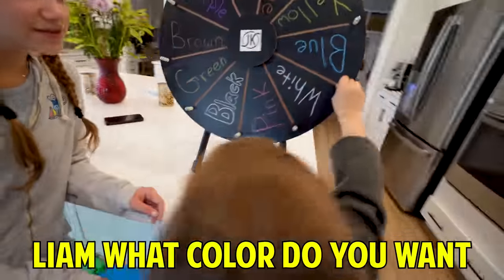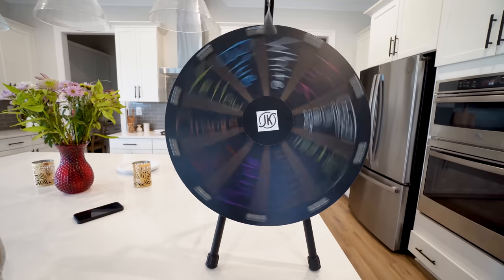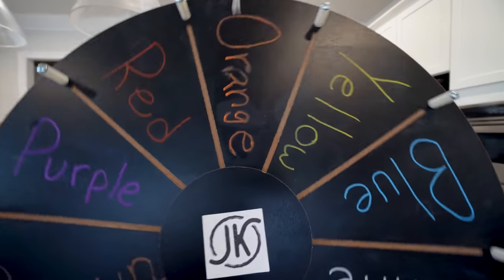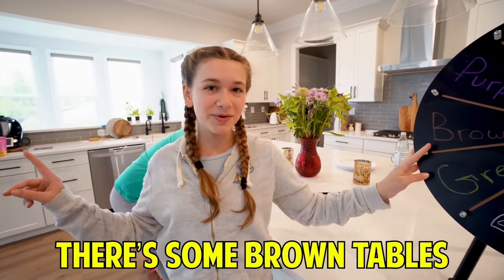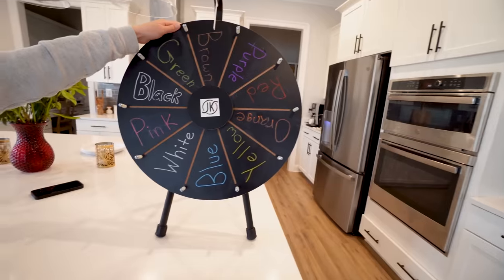What color do you want? Yellow! Yellow, okay. Here it is. Orange! Ooh, that's tough. That's not good. I kind of want brown because there's some brown tables and I can use that to stop the wind. Oh, I see your strategy, but is she going to get brown? I don't think so.